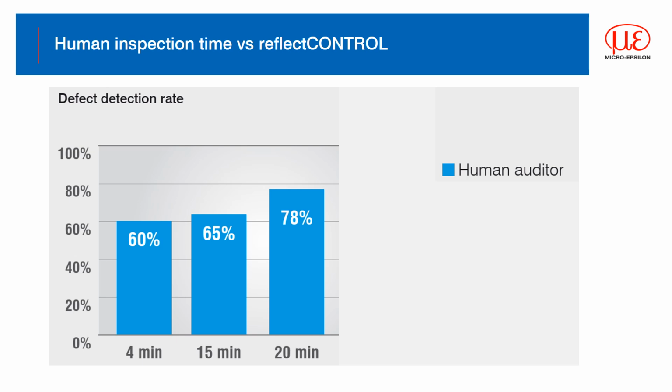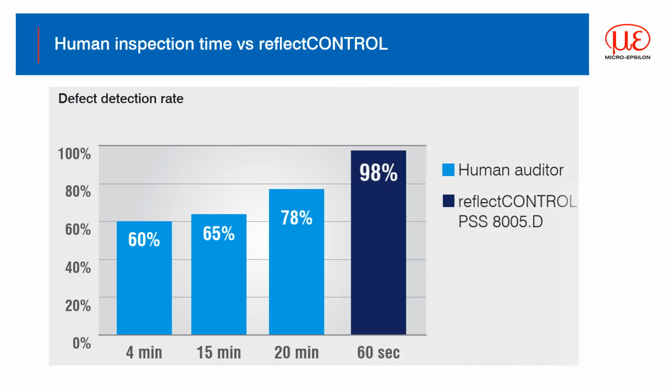To date, visual surface inspections and quality control processes have been carried out by auditors. However, only 65% of all defects can be detected by visual human inspection processes within an acceptable time period. The more time invested, the higher the detection rate. But even under offline conditions, not more than 78% of all defects could be found by the human inspector. When we incorporate inspection technology, we can achieve much better inspection rates and in a fraction of the time.